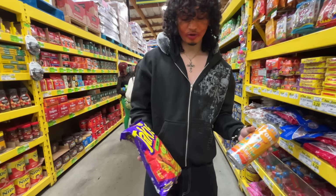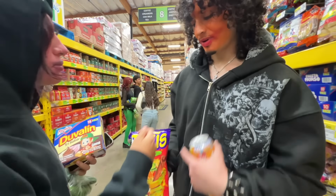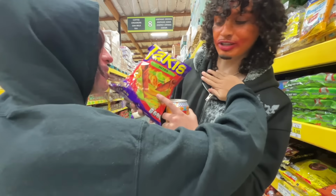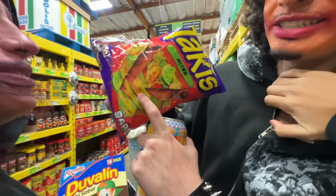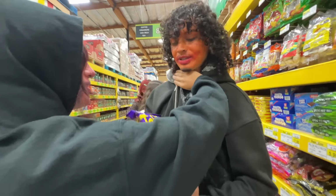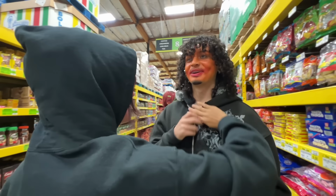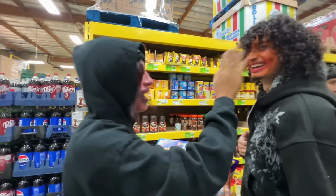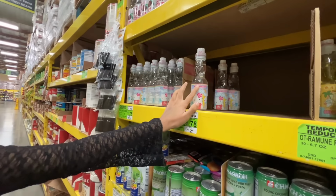Alright guys, so I got a mango Arizona, and you might be questioning why this is the way it is, and it's because there's a little bit of orange right there, if you can see. Oh, a little bit of orange. Okay. This is my fourth item.